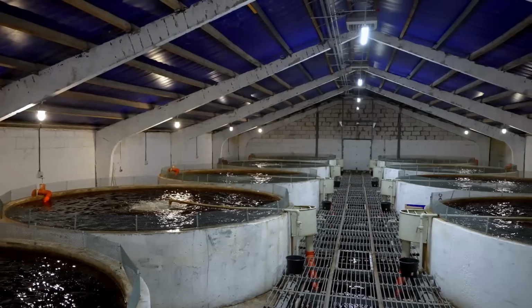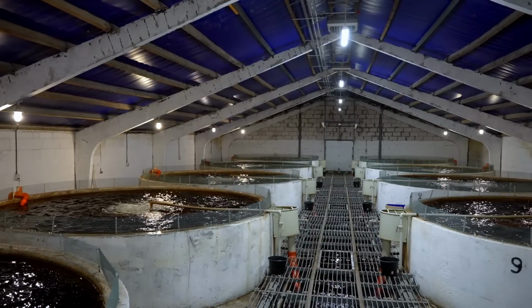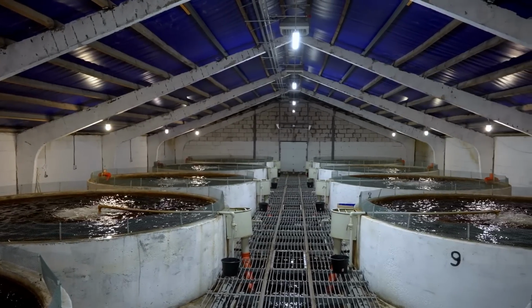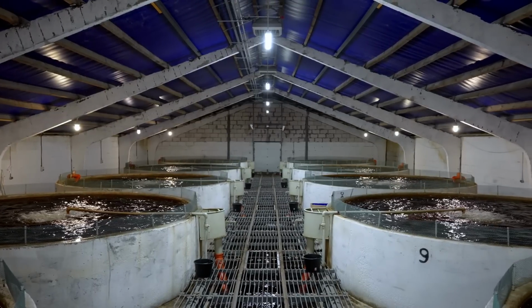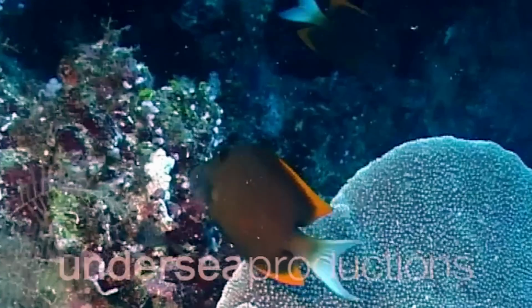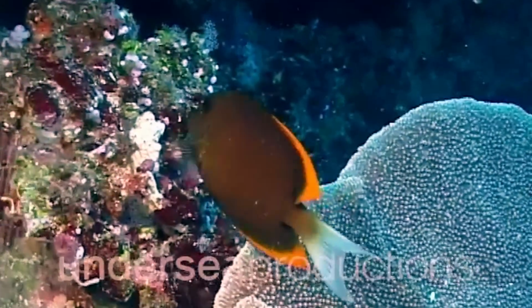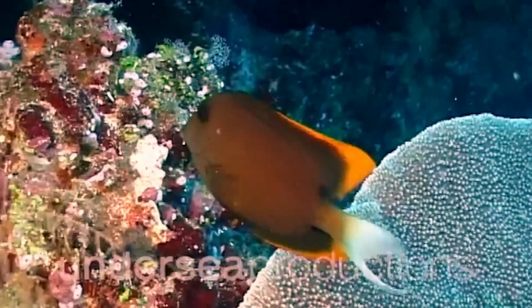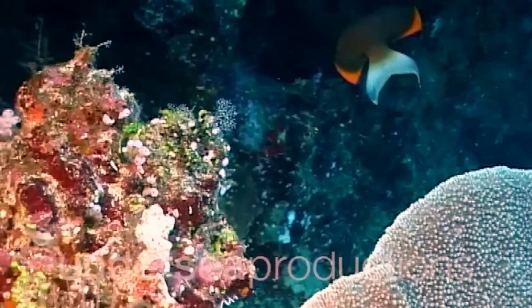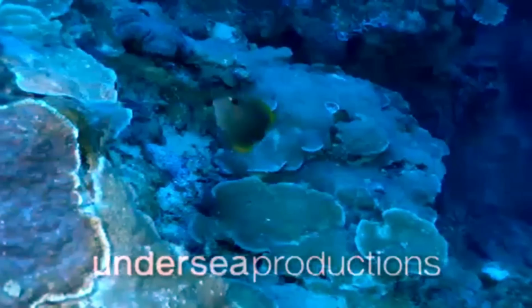Research into the breeding biology of the Tomini Tang continues, with the hope that successful captive breeding programs might eventually reduce pressure on wild populations. However, like most marine fish, breeding tangs in captivity remains an extremely challenging proposition that requires specialized facilities and expertise. You can check out organizations like ORA and the Biota Group that specialize in captive breeding marine fish.